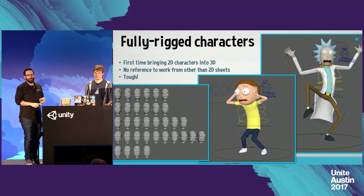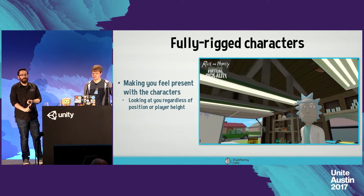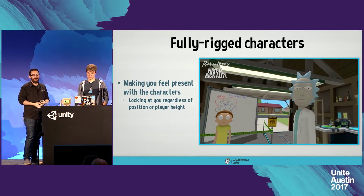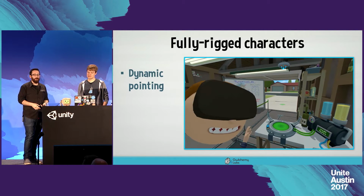You can see Morty and Rick's rig here, but we had them fully rigged and animated in the scene. We wanted the player to feel present. And so characters will look at you. This is an extreme case where he's just following you creepily. But no matter where you are in the scene, you can get the character to look or not look at you.